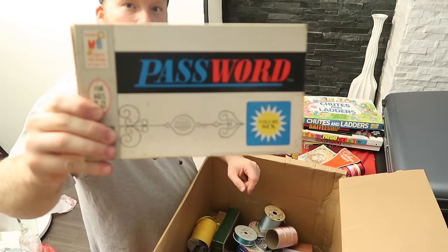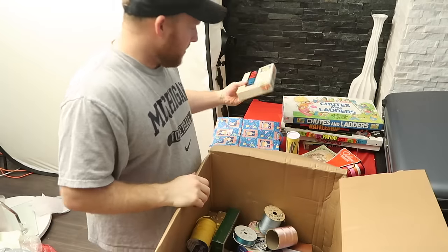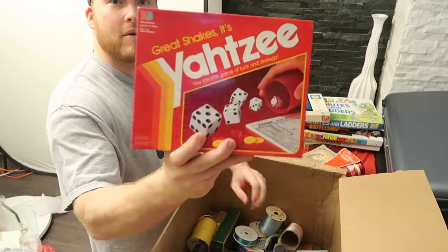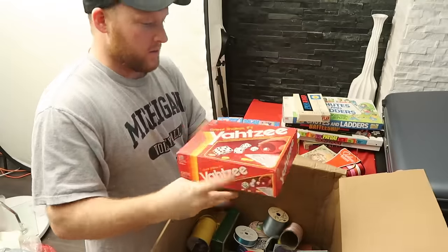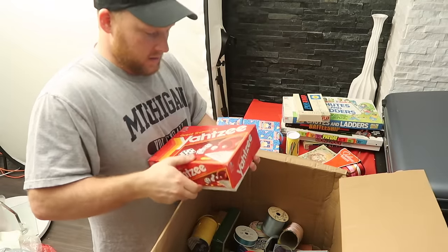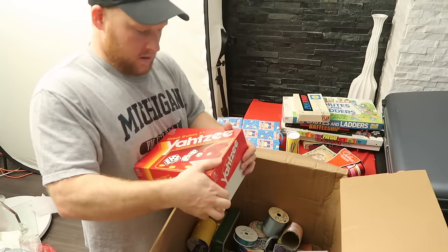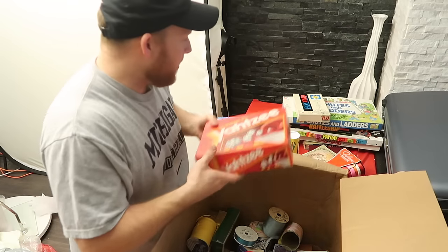Password. That's not bad. Yahtzee. We have a Yahtzee game here. I wonder if it's in here. It seems heavy. Let's see. Oh yeah, it's in there. Just seemed a little more heavy than normal. Okay.